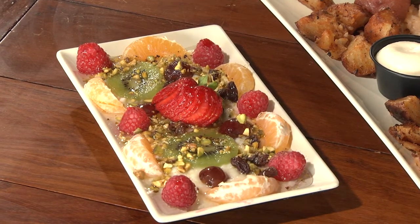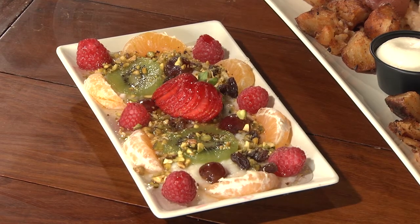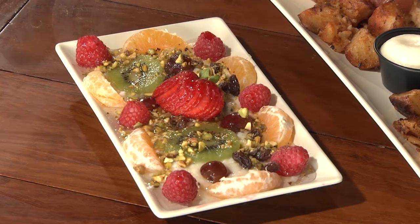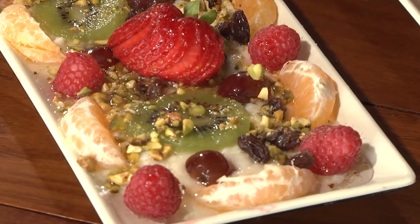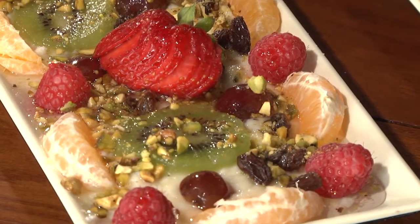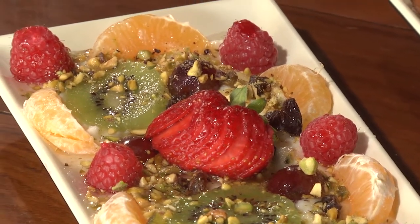Okay, now you've got a beautiful dish on the end there. What is that? This is our Nights of Lebanon. It's a dessert. So this is a traditional Lebanese dish? Yes. It has a creamy cheese base, topped with fresh fruits and pistachios, raisins, and a syrup that we make here in the restaurant that features rose and orange blossom flavors.